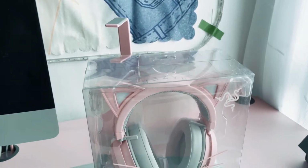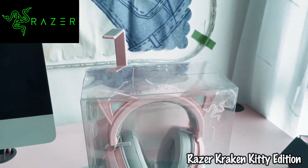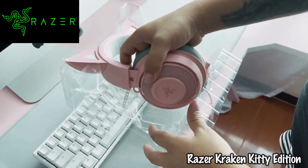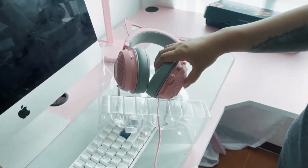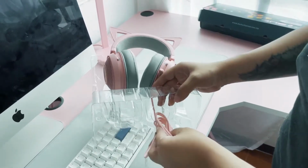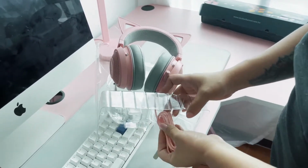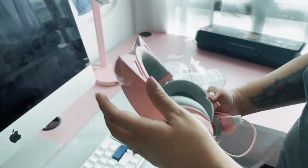I'm very happy. Now the life of the party is here. My very favorite Kraken Kitty Edition headset from Razer. It's a bit expensive. I think it's around 5,000 pesos, but it's really good. It has really comfortable earphones, and the audio quality is nice too.